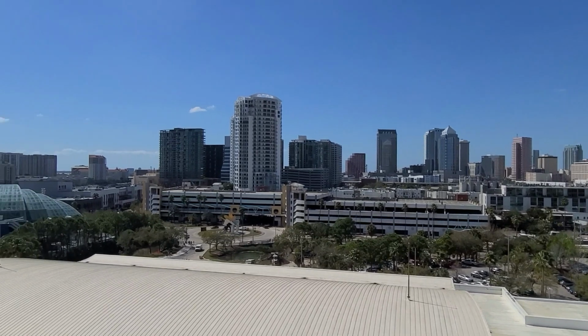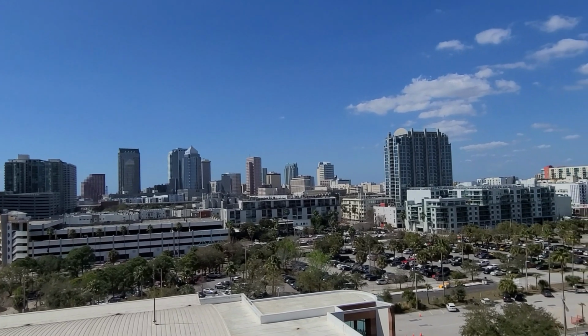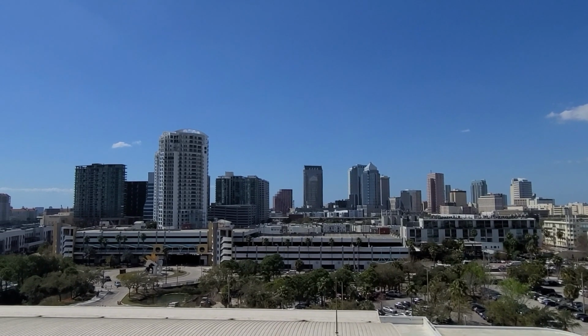The Port of Tampa actually has really good views of the city. Yeah, if you're on the right side of the boat. If you're on the left side of the boat, it's all industrial stuff. And you can see Busch Gardens. Yes, the best part of Tampa, Iron Gwazi.